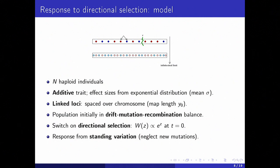To remind you, the idea again is to ask what happens to the total response to selection, as well as the underlying genetic changes, as we go to this limit where the same total trait variation is due to a larger and larger number of weaker effect loci that are more closely spaced together. I think this way of framing it is insightful because often what we know is the total trait variation rather than the exact number of causal loci.